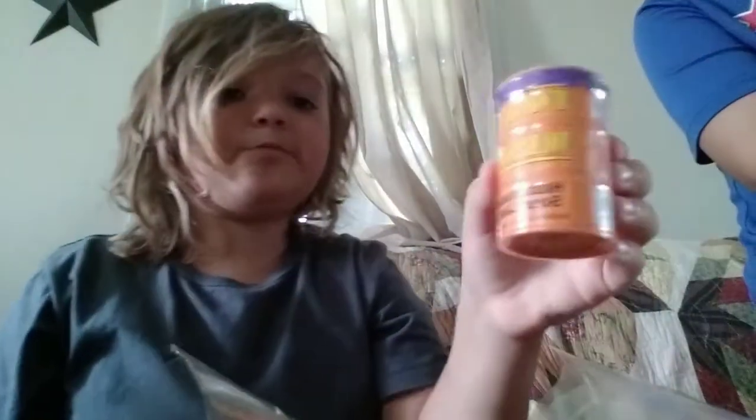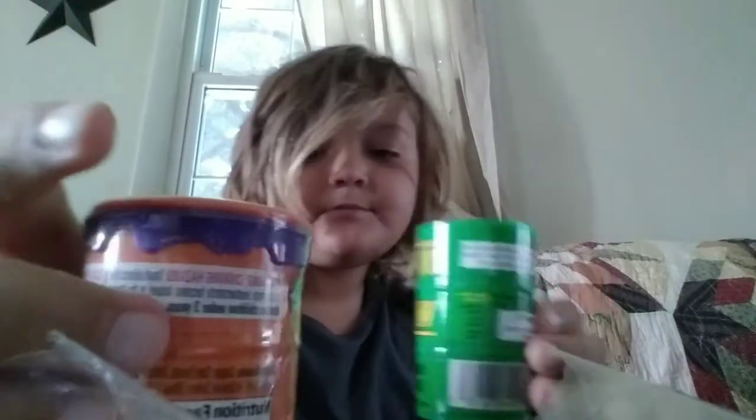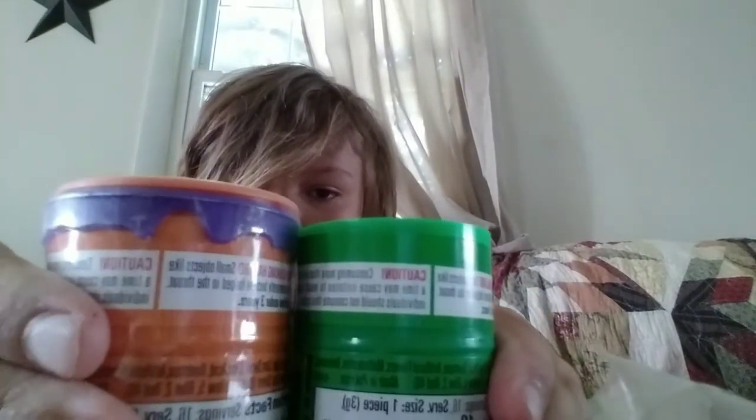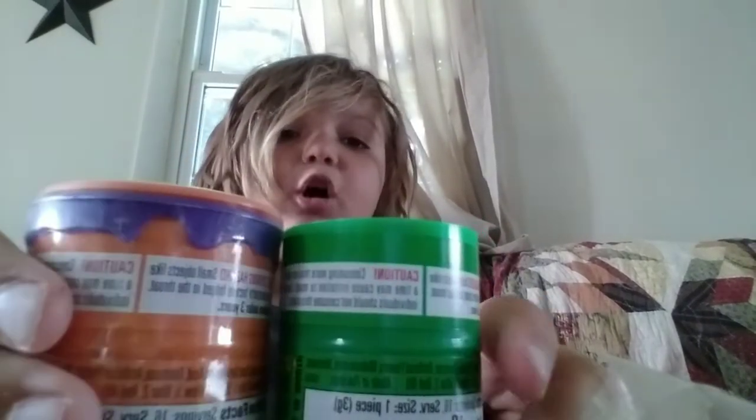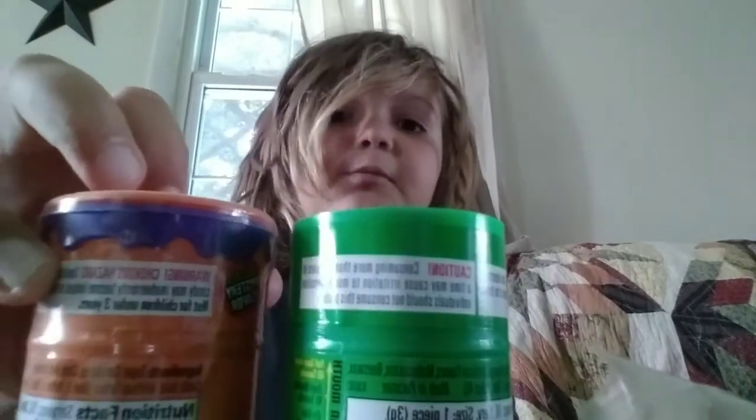But you see, we have multiple ones. We have orange and purple. Leah, don't go to the next one. They both say the same thing, so I'm guessing they are the same flavors. They're just multiple in one pack.